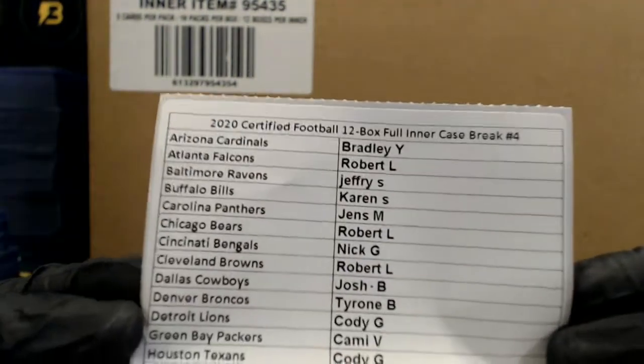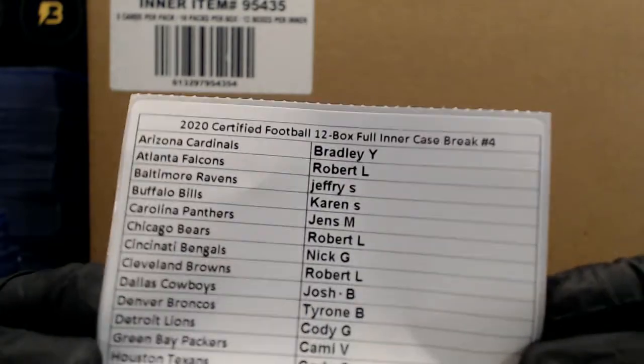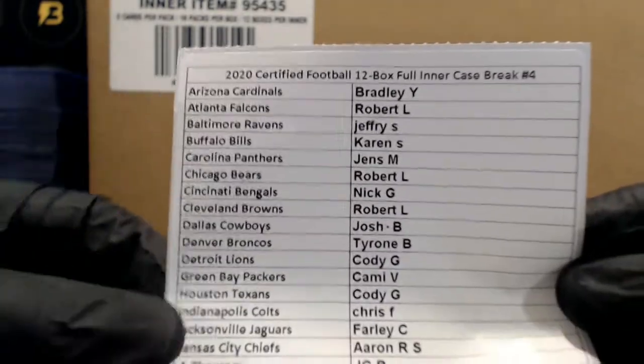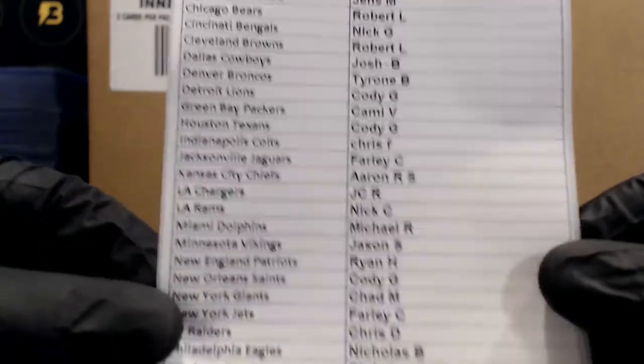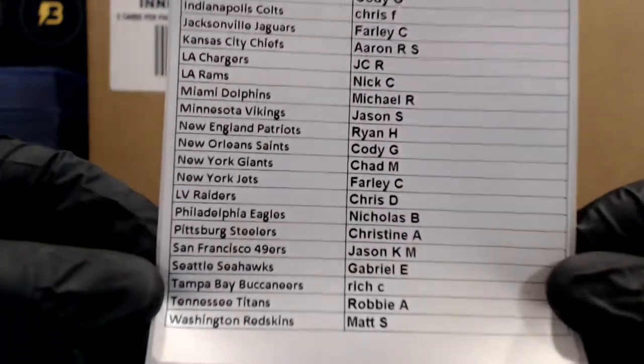All right, here we go, guys. 2020 Certified Football 12 box full inner case break number 4. Here is the lineup. Looking for some Cardinals for Bradley.